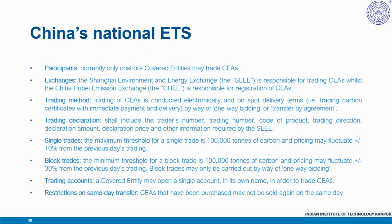The following are some of the key provisions under the national measures and the implementation rules for China's national ETS. First, the participants, currently only onshore covered entities, may trade CAs. Exchanges: the Shanghai Environment and Energy Exchange (SEEE) is responsible for trading of CAs, while the China Hubei Emission Exchange (CHEE) is responsible for registration of CAs.